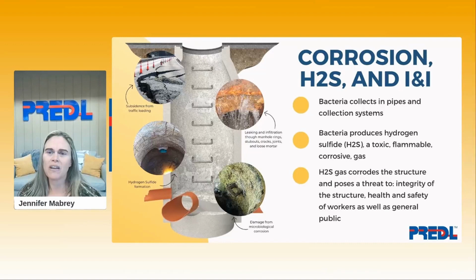Infiltration and exfiltration can occur anywhere we have cracks in the original structure. This can be caused from subsidence, from traffic loading, the invasion of roots, presence of severe corrosion, and like I said previously, when we've got infiltration, we run the risk of overloading our sewer systems. It increases the costs to treat our waters because we're treating stormwater as opposed to just sewage. We run the risk of backing up our sewer systems as a result as well.